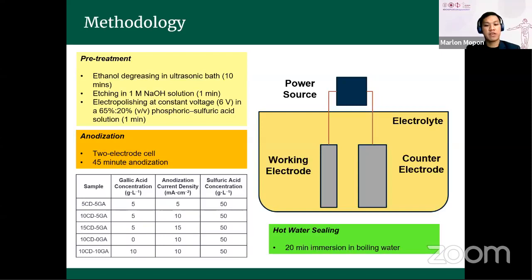So for the methodology, for the anodization part, we have three major steps: the pretreatment, the anodization, and the hot water sealing. For the pretreatment, we have degreasing, followed by etching, and then electropolishing. And then the pretreated samples were anodized in two electrode cells. So we have basically a beaker, and then we have our working electrode, the pretreated aluminum metal, and a counter electrode, in this case, another aluminum sheet with a larger surface area. And then we have an external power source that will provide constant current for the anodization process.